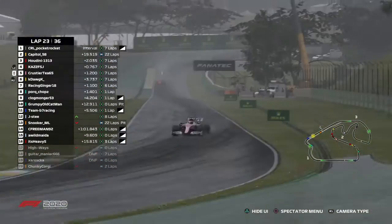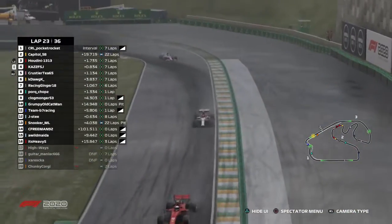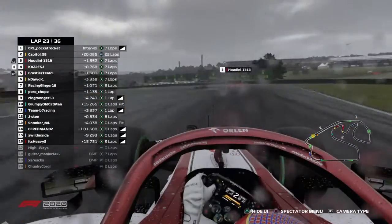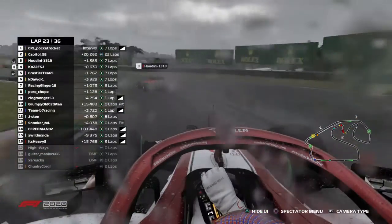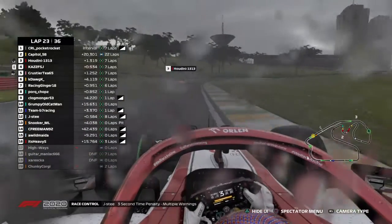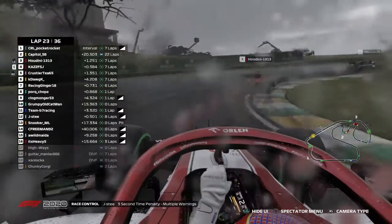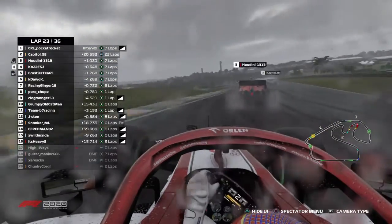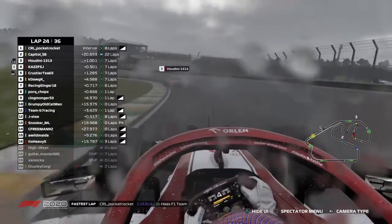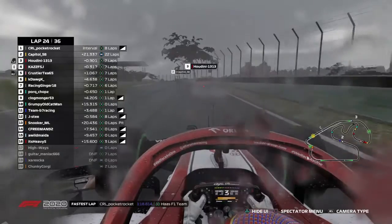Snooker taking a pit stop finally after 21 lap old full wet tires, 22 lap old. He's putting on a set of intermediates as these conditions are getting better now compared to where they were at the start of the race. They have been for quite some time, but definitely the case now, not nearly as much spray, there's not nearly as much standing water, and the racing line is definitely present here as Pocket Rocket flexes just that.